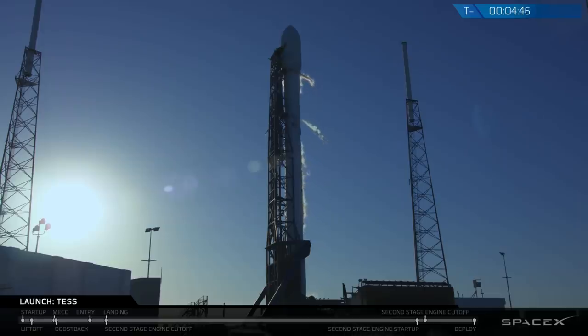All right, we are about 4 minutes and 45 seconds away from liftoff. So let's check in on the rocket one more time before stepping into the terminal count. Fuel is fully loaded on both stages, and liquid oxygen is being topped off right now as we speak. The rocket is also now pressurizing itself with helium gas. We use that gas in order to maintain the structural strength of the rocket while on the ground and in flight.